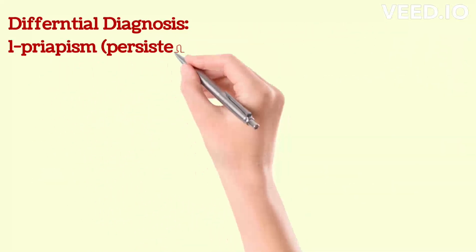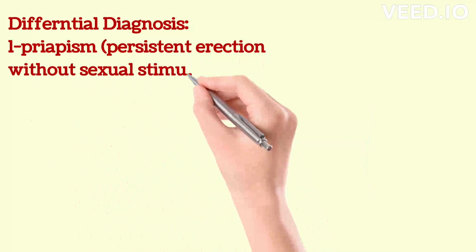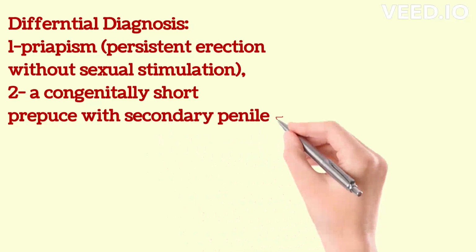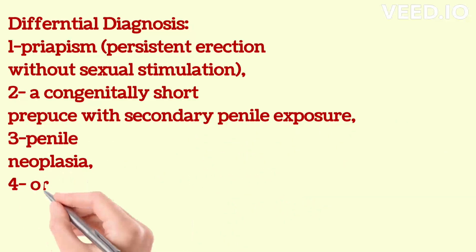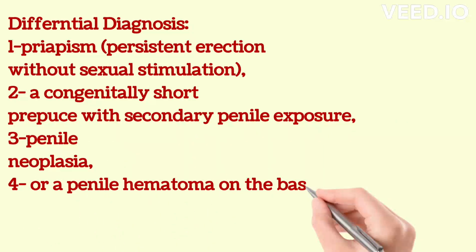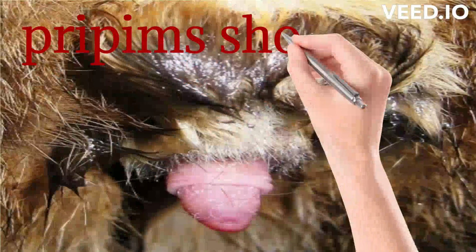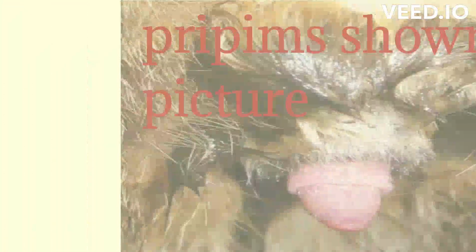Differential diagnosis is: number 1, priapism, which is persistent erection without sexual stimulation. Number 2, a congenitally short prepuce with secondary penile exposure, penile neoplasia, etc. Priapism shown in the picture.